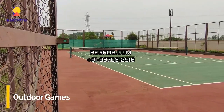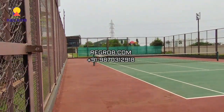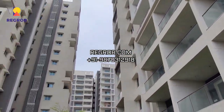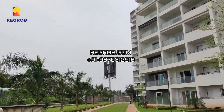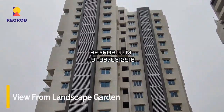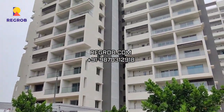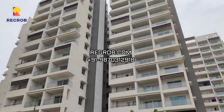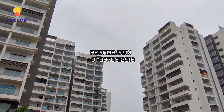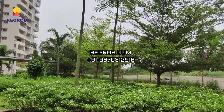So now let's have a look at some outdoor games. So that's the multi-purpose court. And the project also has a beautiful landscape garden. So as you see here, a special focus has been laid upon greenery.